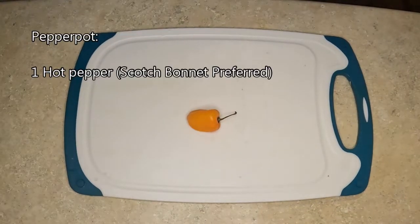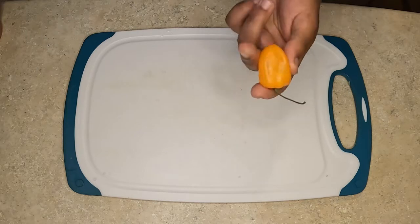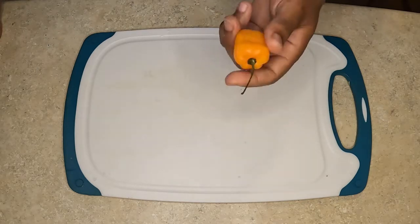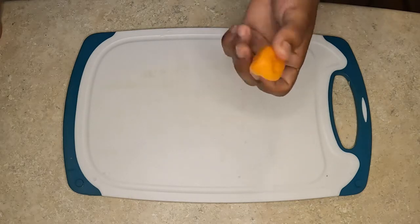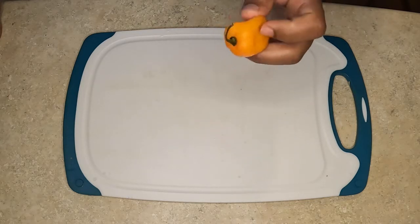One hot pepper. The recipe, like last week, calls for Scotch bonnet. I can't find Scotch bonnets for the life of me. Then again, I haven't really tried a Caribbean market. Down in the comments below, please let me know where I should be going to find these Scotch bonnets. This is a habanero. I'm always just gonna use habanero as a substitute when I can't find Scotch bonnets.